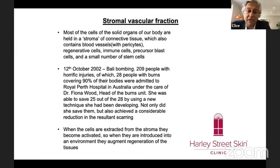Now, she got into trouble for this, but because she saved 25 out of 28 people, that was unprecedented. I think her case was dropped by her governing body because it was still in research and she had to do what she had to do to save the people.